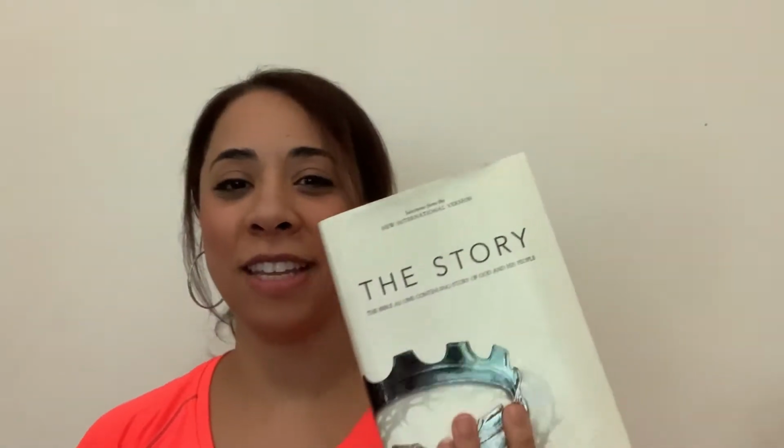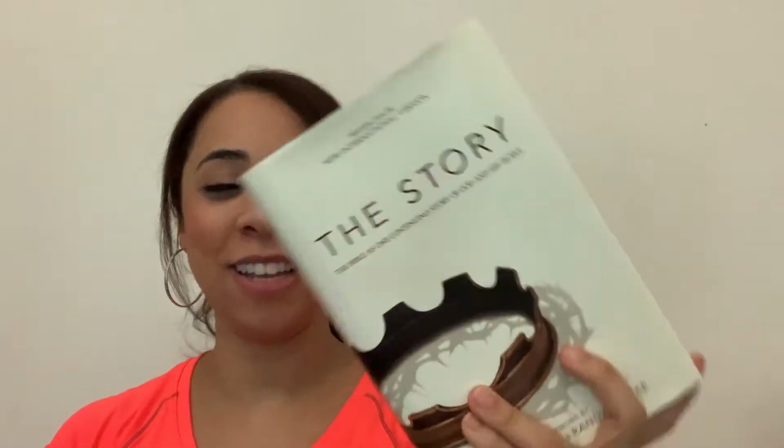For my 5th grader, for his assigned reading, he's reading The Story. He actually chose this himself. It's a pretty thick book, as you can see. And this is the story of the Bible as one continuing story of God and his people. I'll show you a quick look at how the inside is laid out, but it's pretty much the entire Bible. They lay it out as one story. It's really great. He's enjoying it very much, and I think it's a great way for them to get in the Word and also have it in that story format.